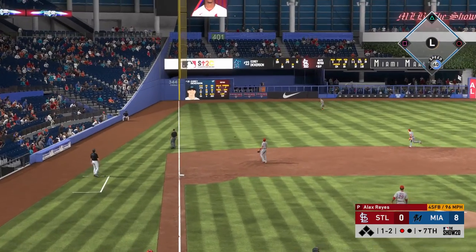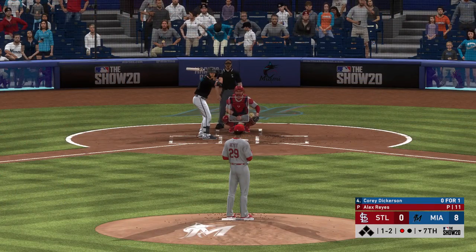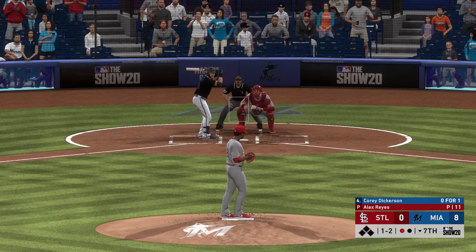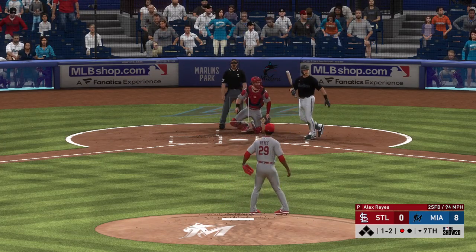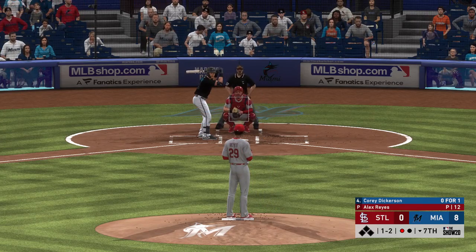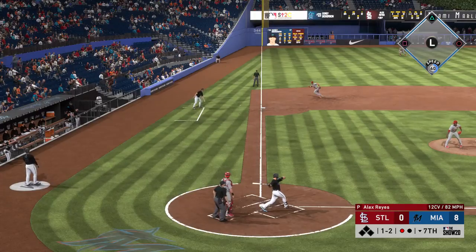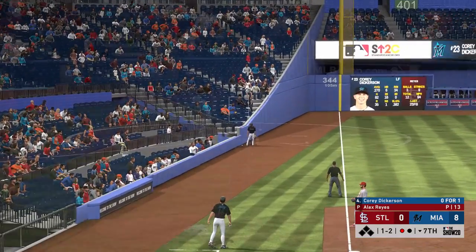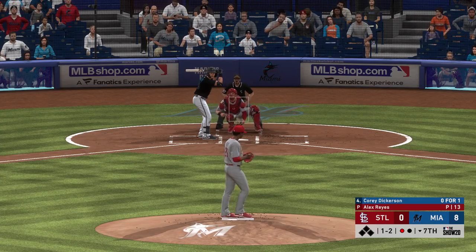Hit in the air down the left field line. And that is a foul ball, just missing extra bases deep in the corner. Hey, last 2 pitches back-to-back, off speed, then he's late on the fastball. He could pretty much do anything he wants right here on the mound. Hit hard, but this is a foul ball. The 1-2.